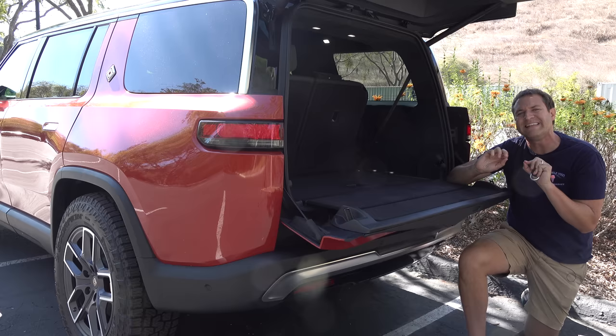The R1S will not do lane changes though. You put on your turn signal, you still have to change lanes yourself. But otherwise, if you're driving on the freeway in one lane, a great driver assist technology, really useful.